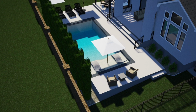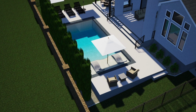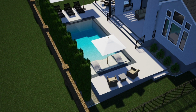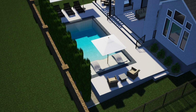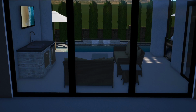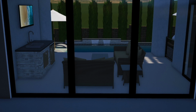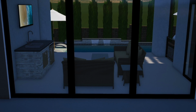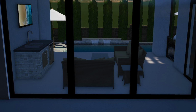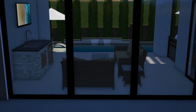He also included a little bit of extra landscaping on that right side as well, just to balance out all of the patio. He did also include the wet bar up on the existing patio with the sink and the fridge and the TV and the seating there. And you can also see from this view, it's showing as if you were inside the house, looking through the door, looking out into the yard, and you can see the pool and the fountain, and that was the exact vibe that I wanted.